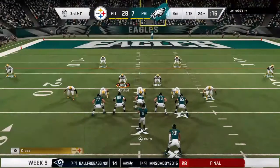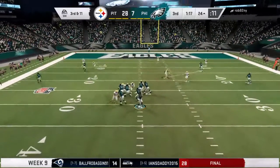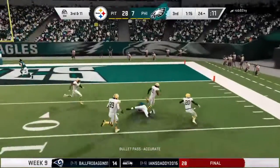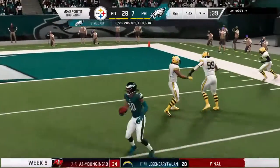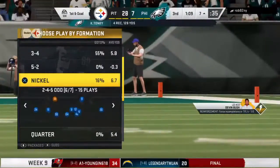The chance of wasting this great starting field position, a real threat. This is third and long. Young working out of the gun. And this is caught at the 8. They're able to convert on third down, and that sets up a first and goal.